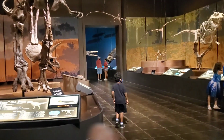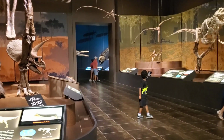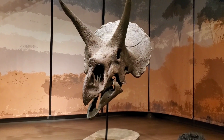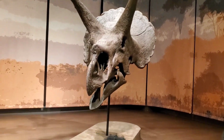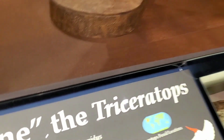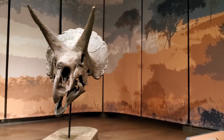And it goes all the way back there, as you can tell. And I hear that you can actually dig for fossils. So if we can do that, I am going to show y'all. Okay, so Matt tells me this is a, what did you say, Matt? Triceratops. And we look here and it is Lane, the Triceratops. I'm telling you, my boys know almost every dinosaur possible.